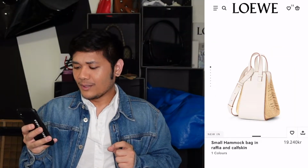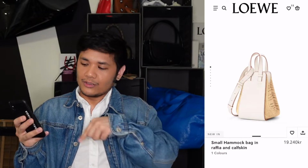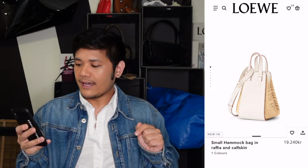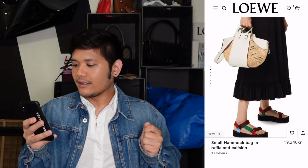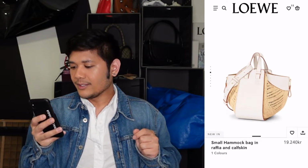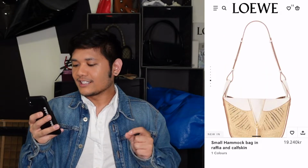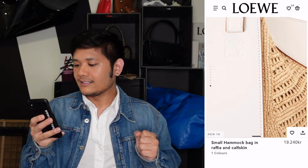And they have a small hammock bag in raffia and calfskin. So the normal flat part of the hammock bag is still calfskin, but the sides are raffia, with leather detail on the top of the flap. That's beautiful. Oh my god. This is a summer bag that doesn't look too summery, and I like that a lot.